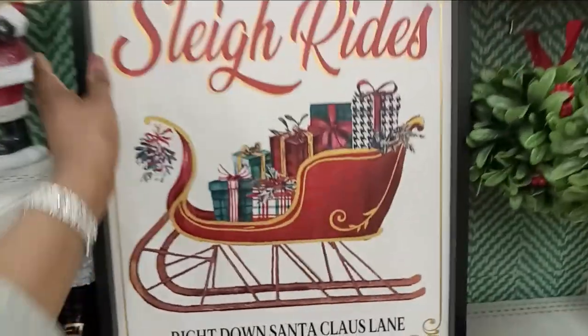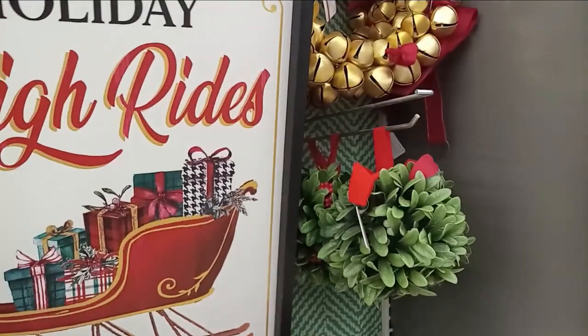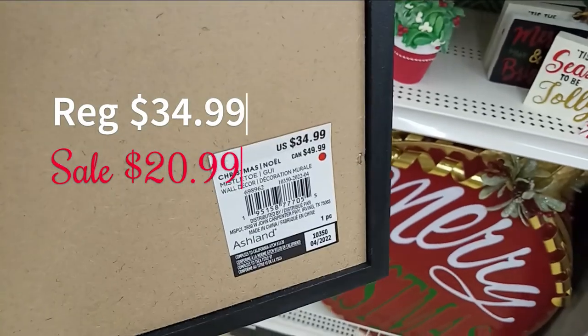And this sign, this sign, I love it. It's huge. I feel like this sign might have needed a different framing instead of the black for me. But you know what? It still works with the black.